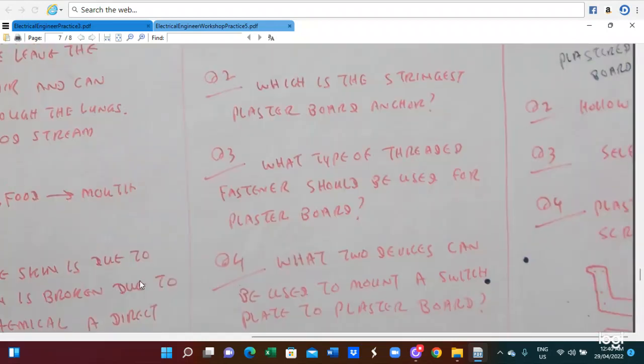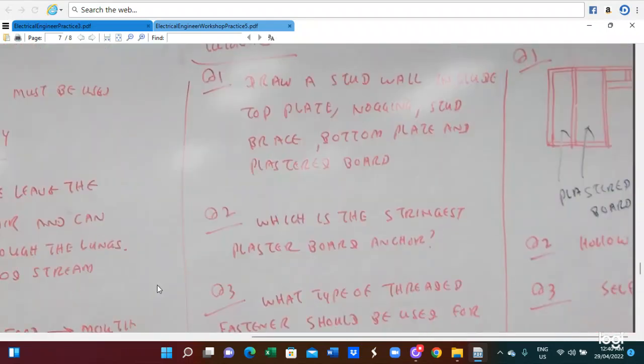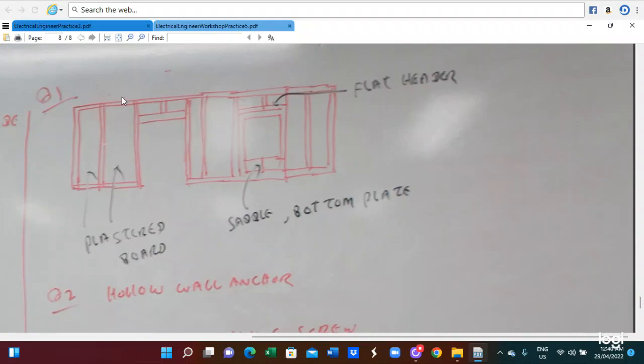So in this case, for our tutorial, we have to draw the stud wall with top plate and noggin and the stud brace, bottom plate and a brace. So this is for question one. Here is the stud wall, this is the plaster board, stud, bottom plate, and the flat header.